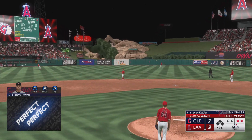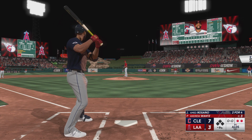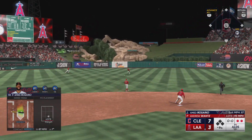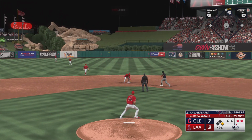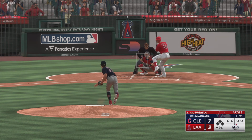Line drive to short and caught. And the batter will be the shortstop, Ahmed Rosario. Swing and a line drive, base hit out into center field. Joey gets on base and keeps it going. The tag, and that's out number 3 inning. Back in Anaheim, and now Gio Urshela.